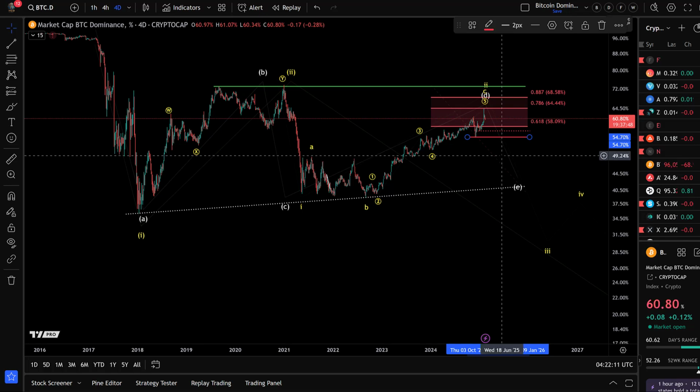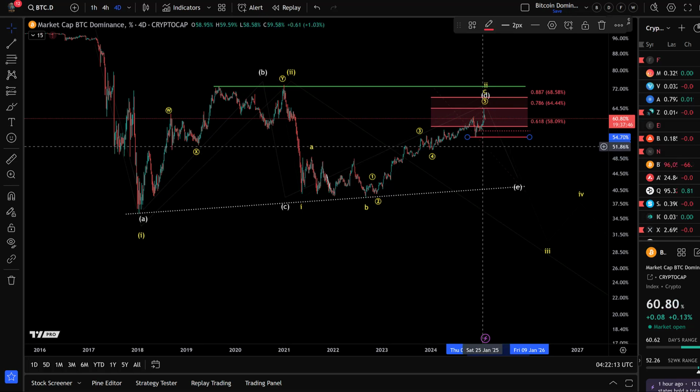Obviously, the DXY has sort of started to break down last week. I think it will be a very decisive week for the DXY. And why is the DXY important? Because the lower the dollar, the higher the risk appetite normally of traders and investors. So if you're interested in checking out the connection between the DXY and altcoins, I'm going to link a video for you here somewhere.